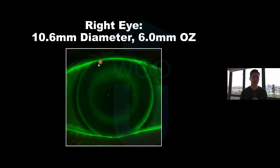It looks like we have alignment 360 degrees around. That's optimal. And it looks like we have edge lift 360 degrees around, maybe a little bit thicker here, a little wider than we'd like. What is this lens going to do in the closed eye environment? Who knows? And that's why topography is so valuable to you, because it's going to give you not only the initial lens parameters, but it's also going to tell you what this lens did when the patient closed their eye over this contact lens for sustained sleep.